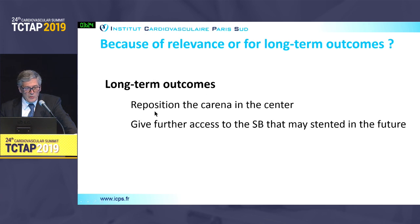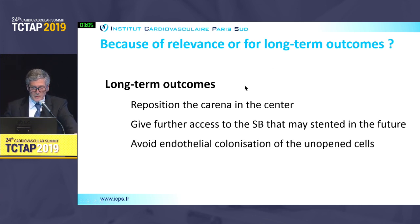For long-term outcome, I also want to have further access to the side branch that may be stented in the future. So this is probably mainly for the left main, but it can also be for a large side branch, like when you have a unique diagonal branch or you are treating the PLA, PDA bifurcation with a large PLA.